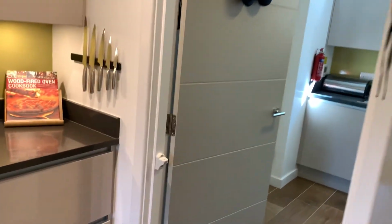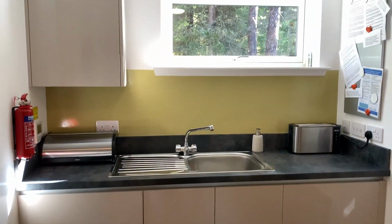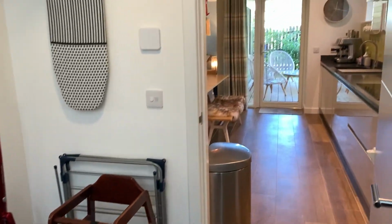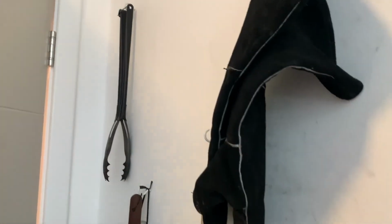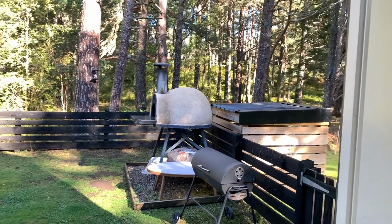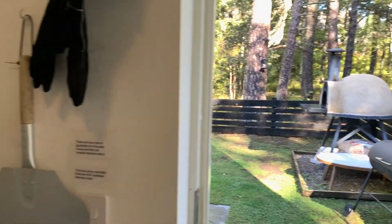freezer, and then we've got a back kitchen which has got a washing machine and a tumble dryer in it and a really good laundry, wet kit, boot room area as well. This leads you out into the back garden where all of those tools are useful for our pizza oven just outside, which is such fun to cook on.